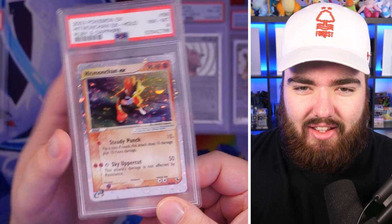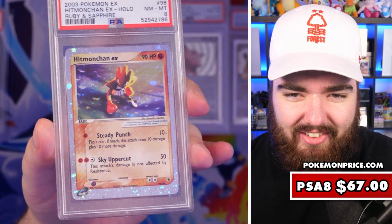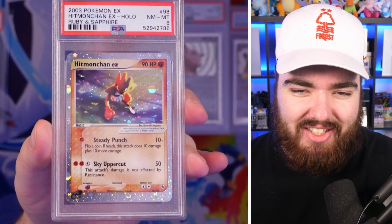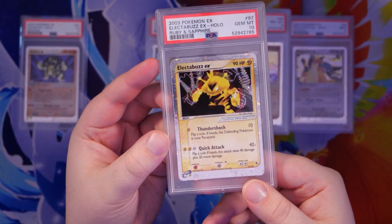Anyway, next up we have, ooh, a big nick in the corner there. It's still got an 8. Hitmonchan EX. Love this card, man. Hitmonchan, Ruby and Sapphire EX. Look at that. Steady Punch, Sky Uppercut. Just a great era of cards in my opinion. And the artwork and the card and the holo border all just combine to give you these great cards.